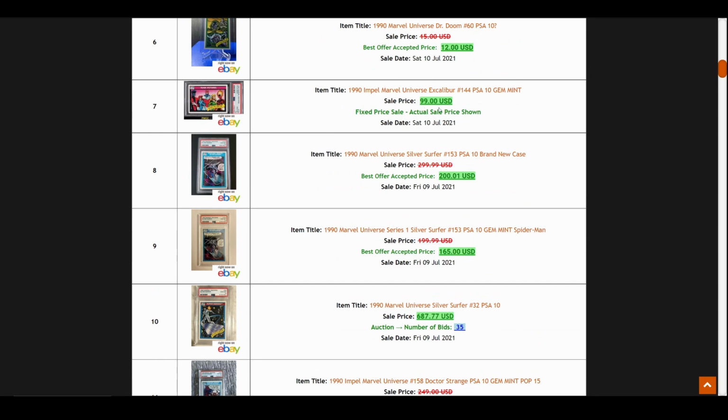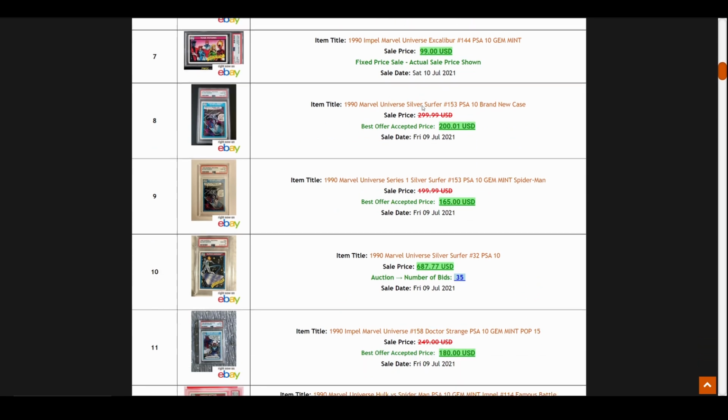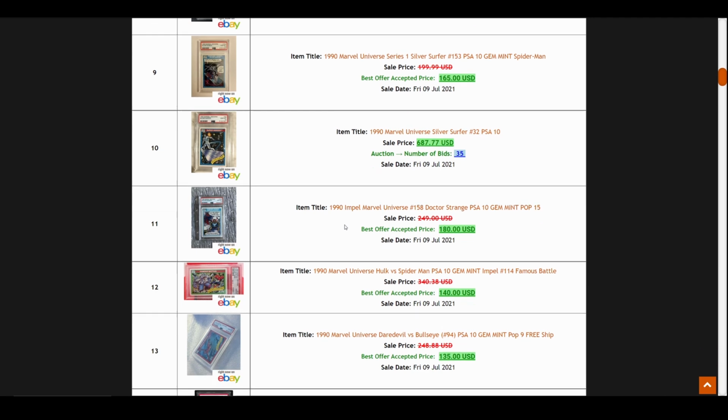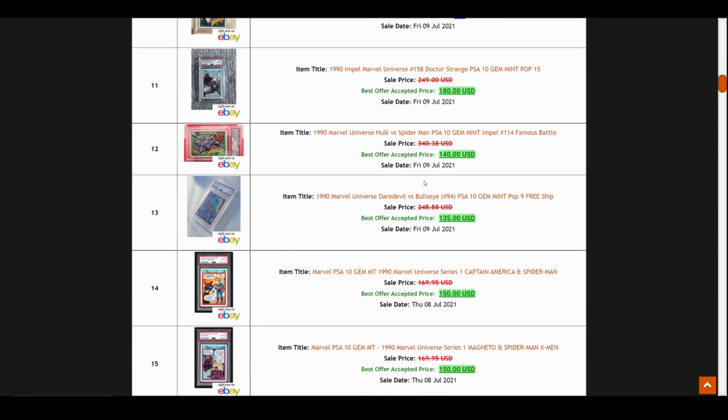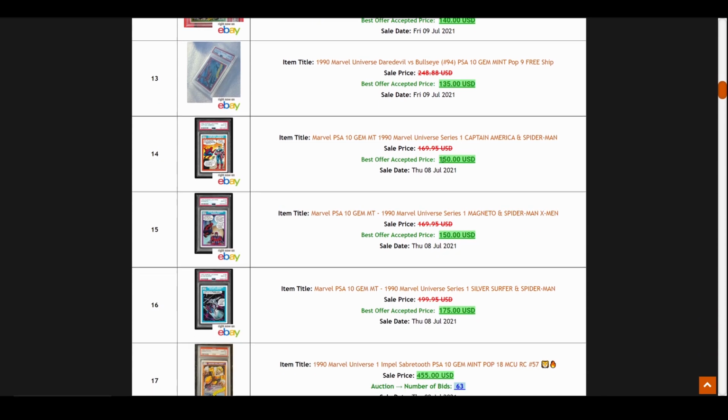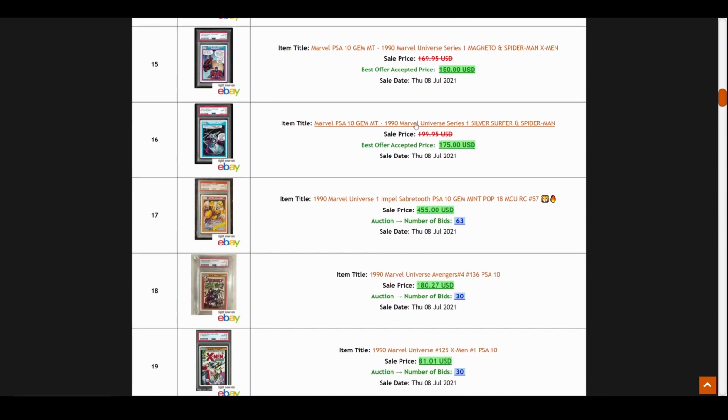But even like the Excalibur team card going for $100, or these comic panel cards, like little sketches or skits almost between Spider-Man and other characters, are all doing pretty decent, over $150. Here's a Silver Surfer for almost 700. Hulk vs. Spider-Man for 140. So this mid-tier stuff in PSA 10 seems to be going for around 150-ish, which seems pretty good.